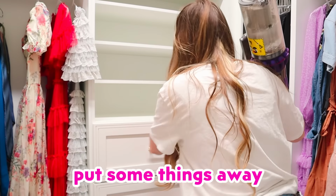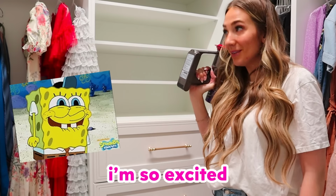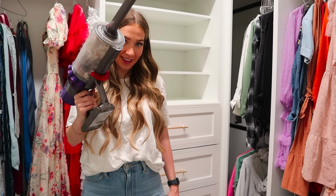We're gonna put some things away in our drawers, in our fancy drawers. This is kind of a little sneak peek. I'm so excited to show you guys all of it. But anyway, let's start putting some stuff away.